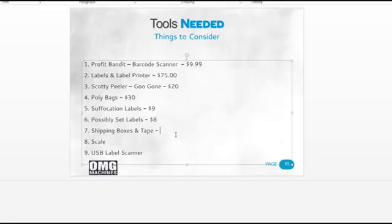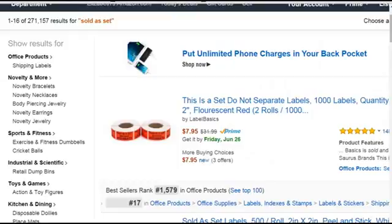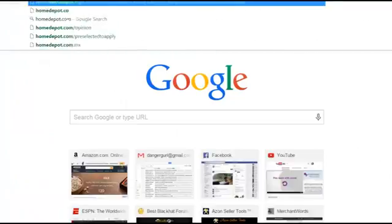One of the other things that you'll need is shipping boxes and tape. You can just do it the old-fashioned way with scissors, or you can get yourself a tape gun. But the shipping boxes, there are two spots that I usually get them at. Either U-Haul, and I believe most of them have free shipping, or Home Depot or Lowe's. And my personal favorite box, let me pull that up at Home Depot.